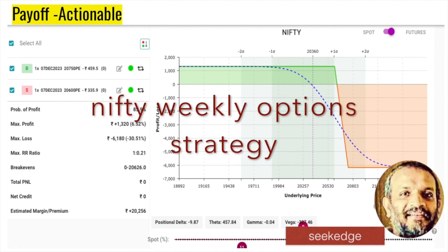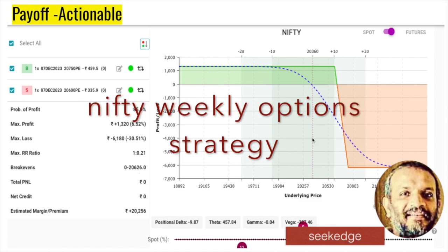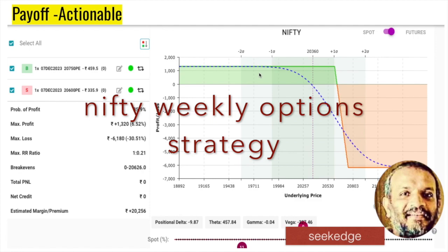You can exit if there is a breach above the 2600. If price moves above that, you can exit. Otherwise, you don't have to worry about anything, whichever way the market falls. Position size as per your risk appetite and the capacity of your capital. So this is a very simple spread.